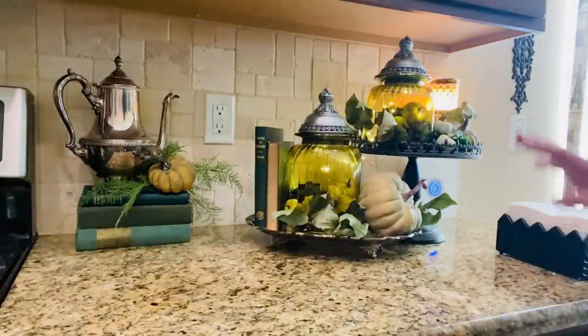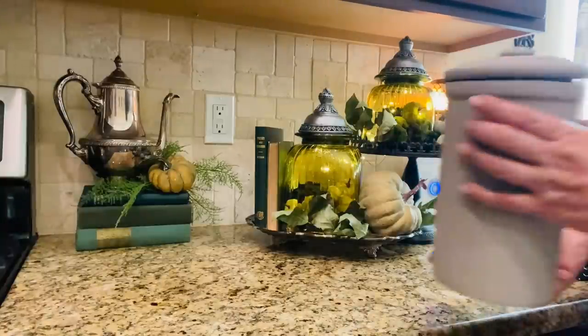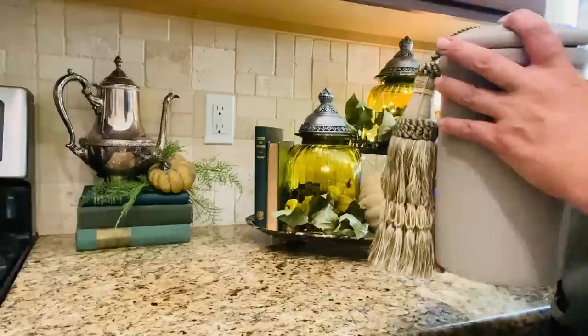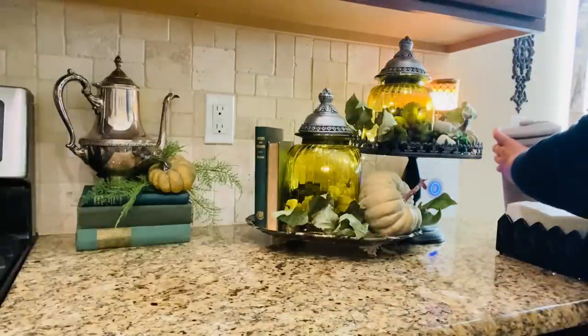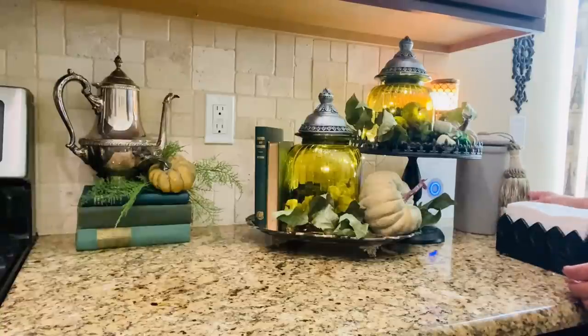The last thing I'm going to add in is my canister that I painted, maybe during the springtime, and I added a tassel to it. I think I'm going to add that right back here just to disguise the alarm a little bit more.